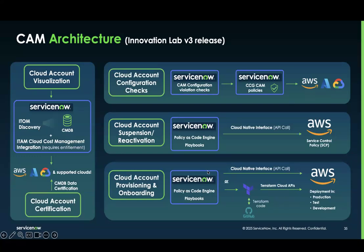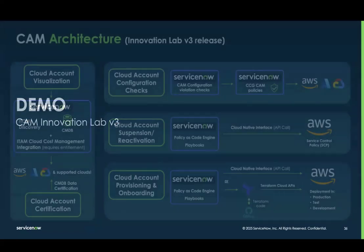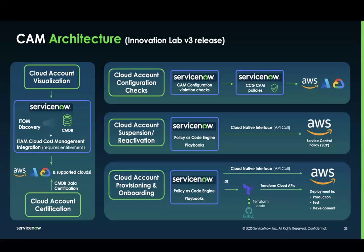If you want to then do the suspension and reactivation, you can leverage the cloud native interface with API calls, specifically service control policies on the AWS side. So basically, whenever a cloud account is not compliant anymore, you can suspend it or reactivate it as soon as it's compliant again. And if you want to provision them, we offer you two options. You can use either cloud native APIs to provision directly on AWS, or you can provision via Terraform. Terraform code will be logged into your GitHub repositories, and then you'll be leveraging the Terraform Cloud APIs to provision new accounts. I know that this is a lot, but don't you worry, you'll be able to download these decks after this session ends.